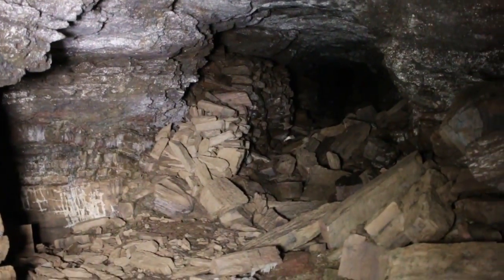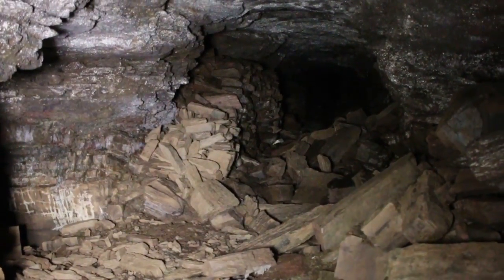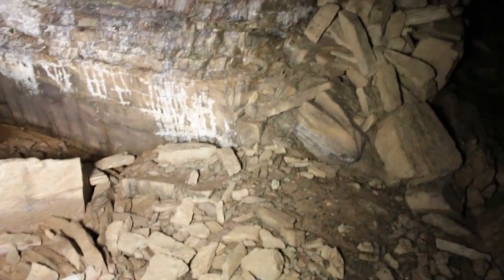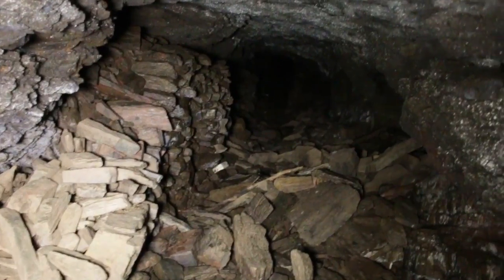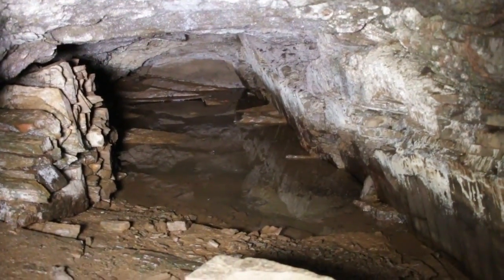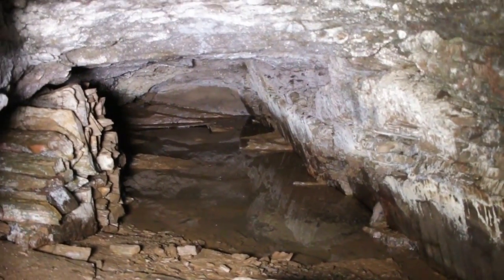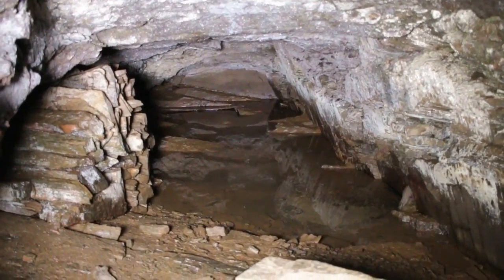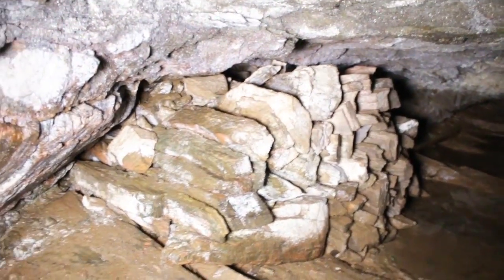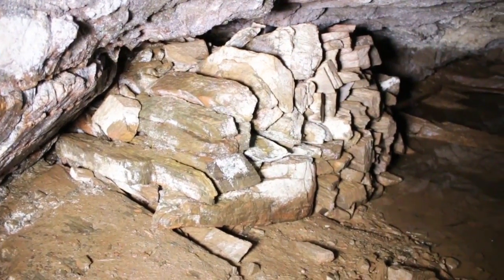So as we go down here, there's more. There's one there in the middle of the drift. Let's keep going. All right, coming around the corner here, I'm noticing, looking down the drift still into the distance, there's an offshoot here to the side. It's all full of water and mud in there, but there's some more of that rock stacked like cordwood right there.